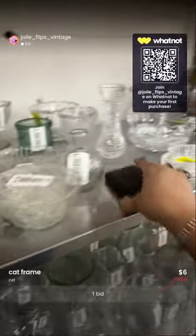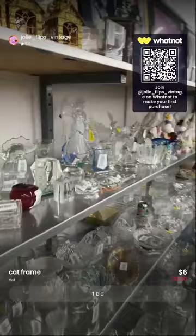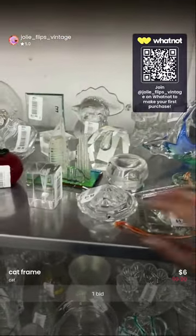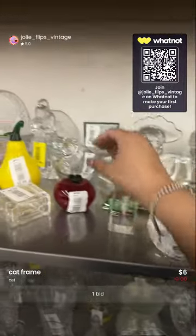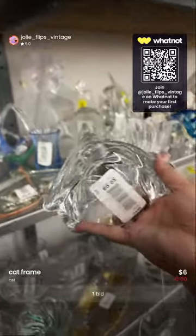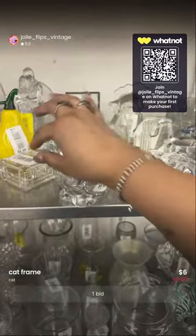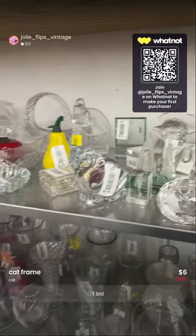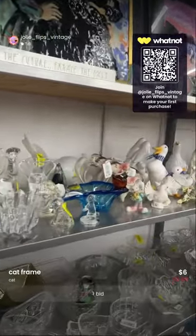All right, let's go look for doggos and owls. Oh, that's lucite. Here's an owl candle holder. You want 10 for it. That would run for 25. That is very heavy, and I think very good quality. Probably a Val Saint Lambert or whatever it's called.